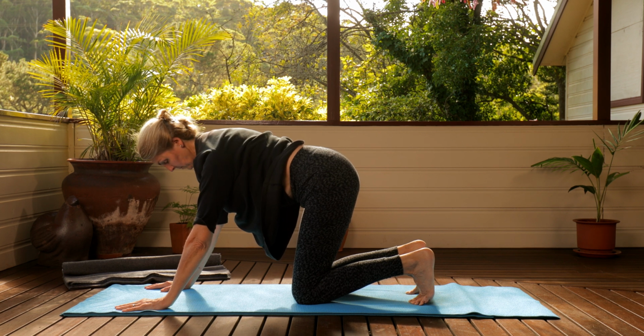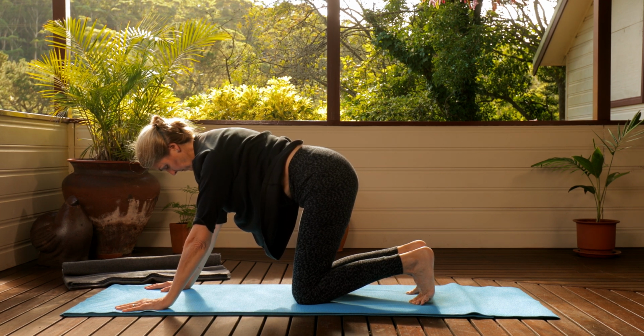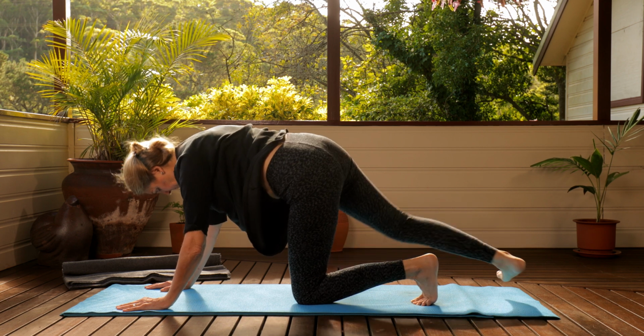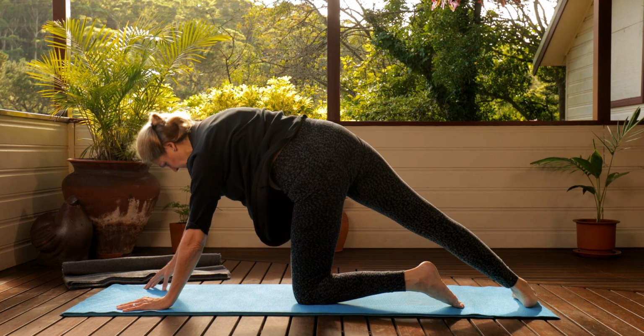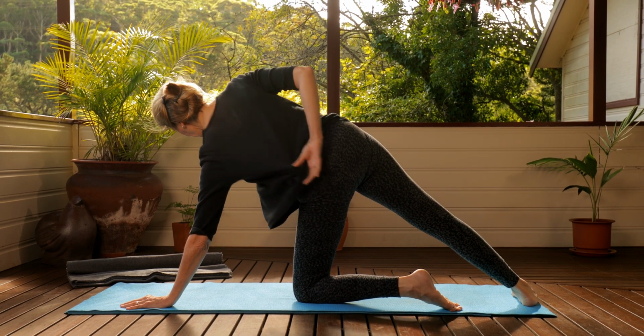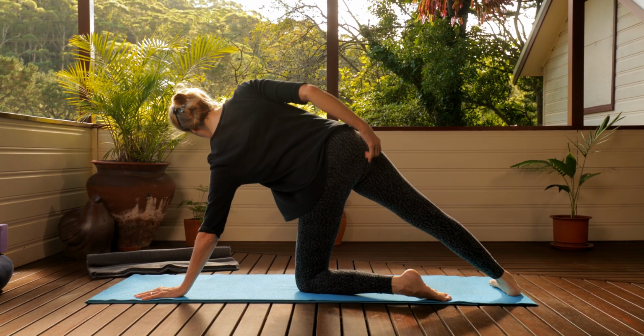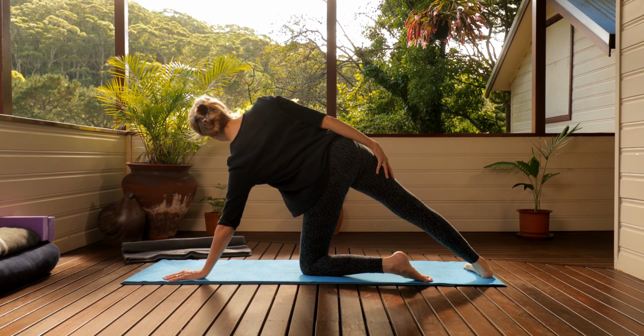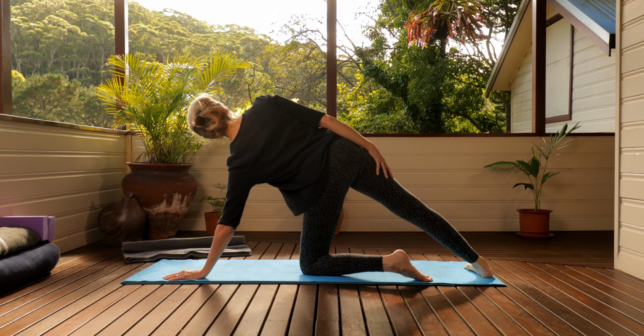We're going to move into a side plank variation. So let's just bring and reach the right foot back in line with the left knee, bringing the right heel in line with the left knee if you can, turning the right toes to the long front edge of the mat and reaching from the outer hip down to the outer leg, into the outer ankle and the little toe side of the foot.